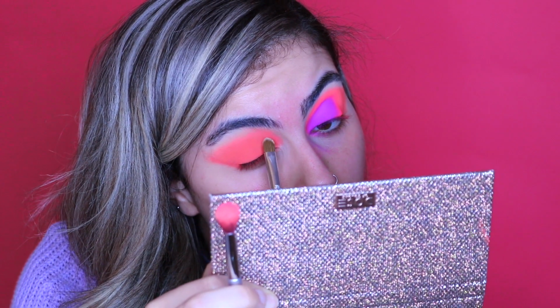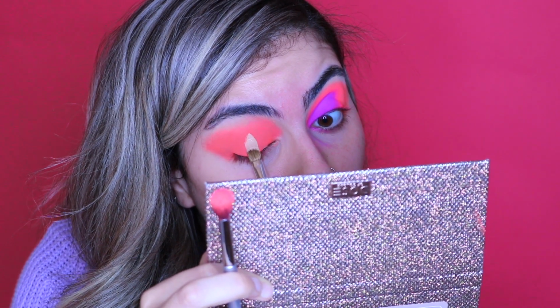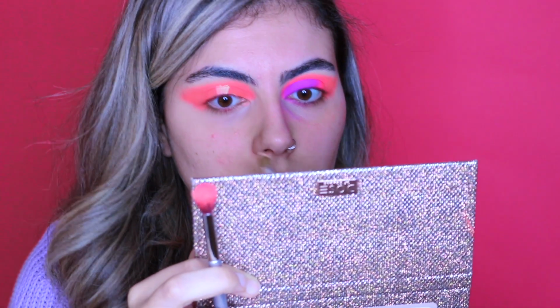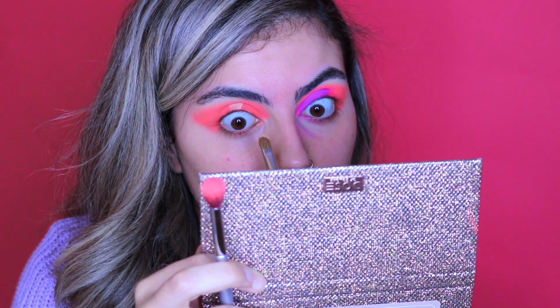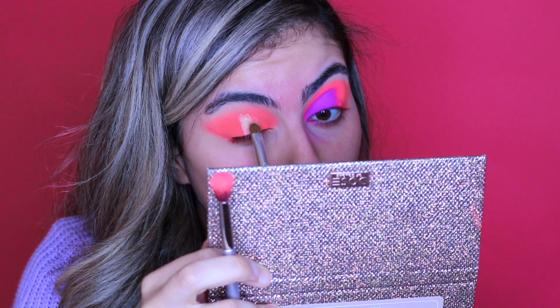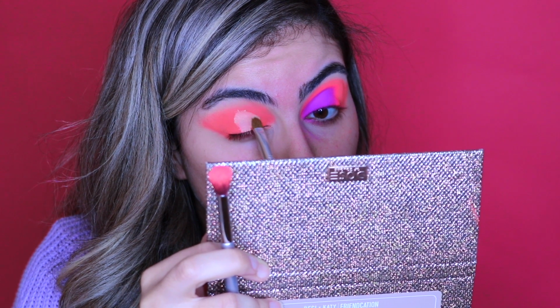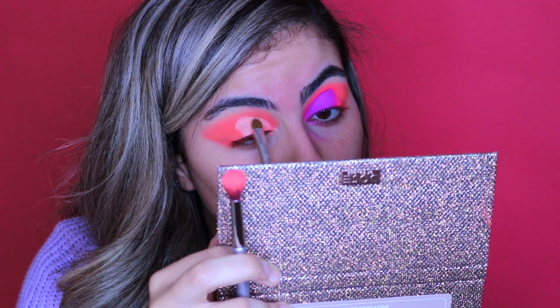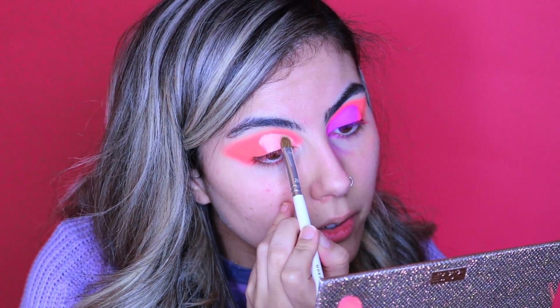So we're gonna go back in with our concealer. I'm gonna draw a line. I'm gonna blink or look up or, oh shit. It's not where I wanted that to go. So I'm just gonna pat that out. I hope that it turns out okay. This is why they say when you do a cut crease not to rush, but I rush through everything.